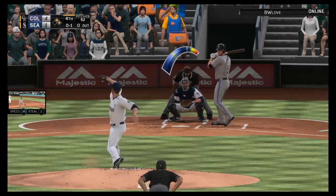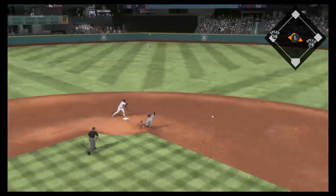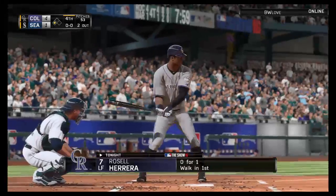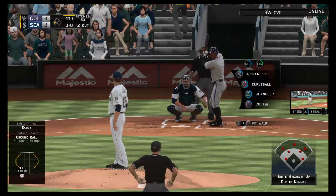Now the 0-1. Now a double play ball here for Beltre at third. To second for 1. On to first, and they get them both. Herrera will step in. A ground out victim his last time. Number 7.